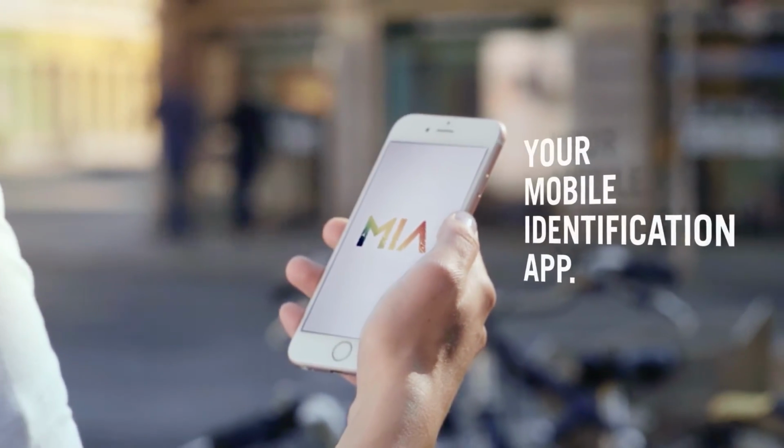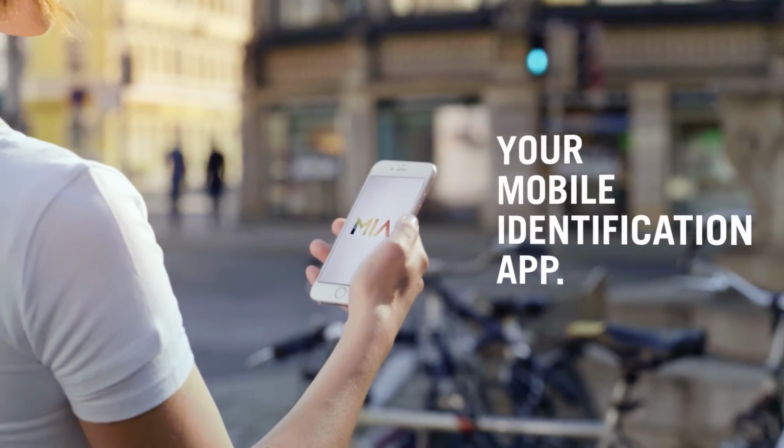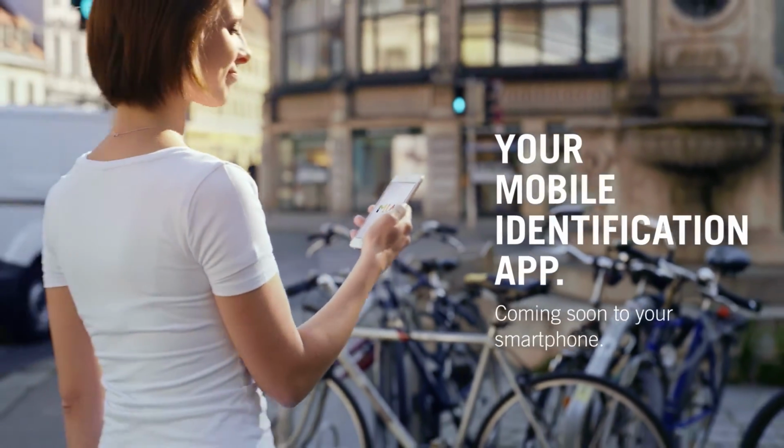Mia, your mobile identification app. Whenever you want, wherever you want. Coming soon to your smartphone.